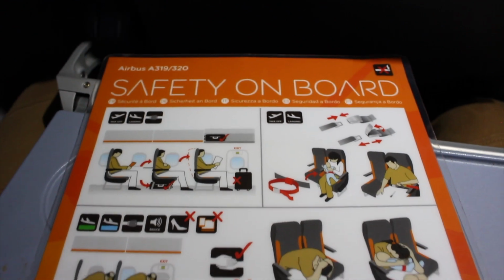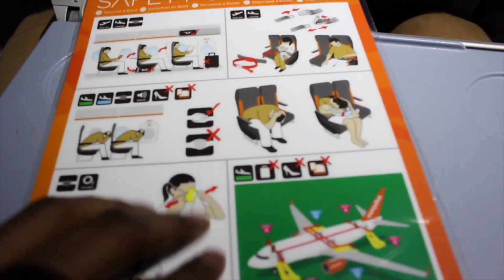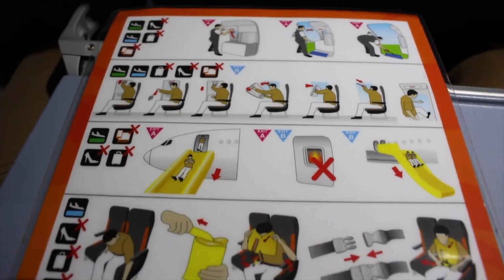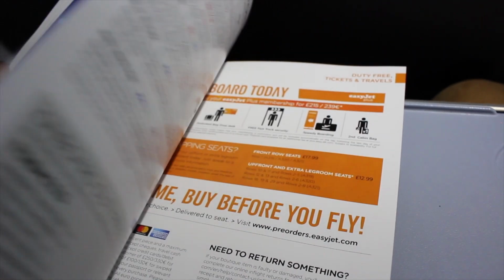All the way to London. Now I've heard Ryanair posts their safety cards on the seat backs to get rid of the storage pocket. However, I'm a fan of the physical form provided by Easyjet. The duty-free catalog was extensive and was fun to read through and help pass the time.